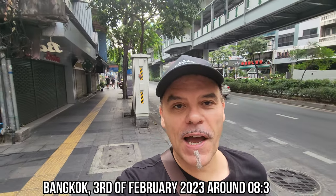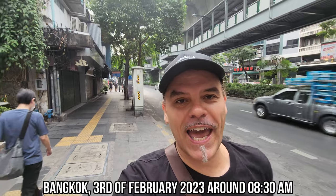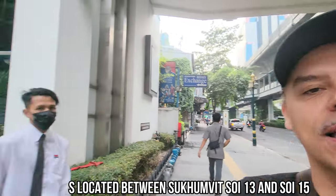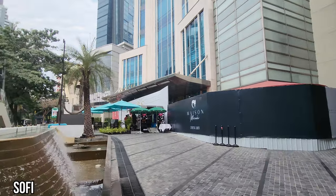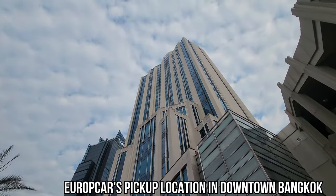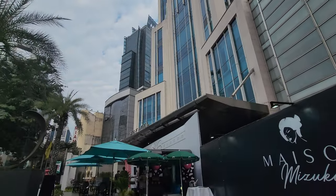Good morning. I'm here on Sukhumvit Road and I'm on my way to the Sofitel to pick up a rental car because we are going to Koh Larn today, and I will show you exactly how to get there. We are going to do it by car. We are on our way to Pattaya, which should be around a 2 hours drive.